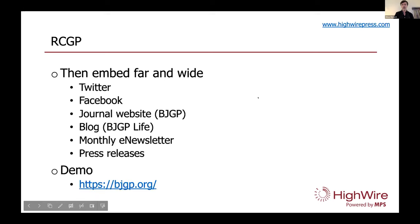And why are they doing that? The key thing here for these guys is they really want to embed that video in loads and loads of different places. They're not just putting it into their books or journal, their kind of key core publication material. They're embedding it far and wide. So they want to put the video on Twitter. They want to put it on Facebook, onto their journal website. So that's a HighWire hosted site, classic journal site that is part of the mission, but also in their blog and monthly newsletters and press releases. So it's everywhere. So having things in YouTube as a single source and then being able to put that in lots of different places is really important for them.